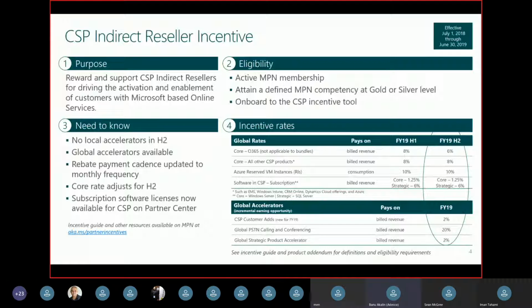For those of you who don't know, the customer pays for the Azure reserved instances in one go. So it's billed revenue for the purchase. But what happens is you will start earning consumption once the customer starts consuming. I'll give you an example of how this may work. They might buy, say, in September, a bulk of Azure reserved instances, but if they're a retailer, say it's a busy Christmas period, they may start using that in December or January. Once they start using that, then you will start to get paid 10% for the consumption piece, not for the billed revenue piece. I hope that's clear. If you have any questions, please don't hesitate to ask.